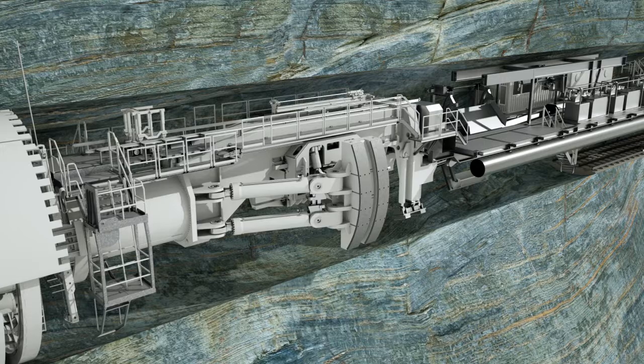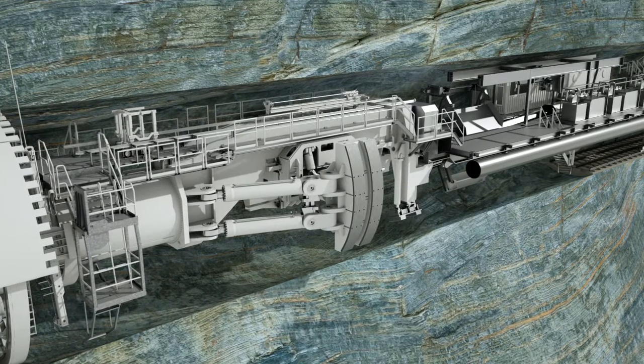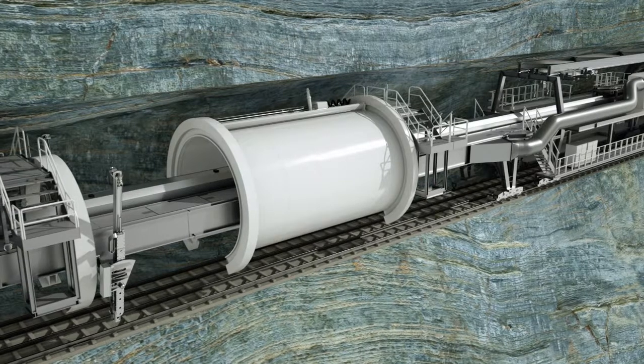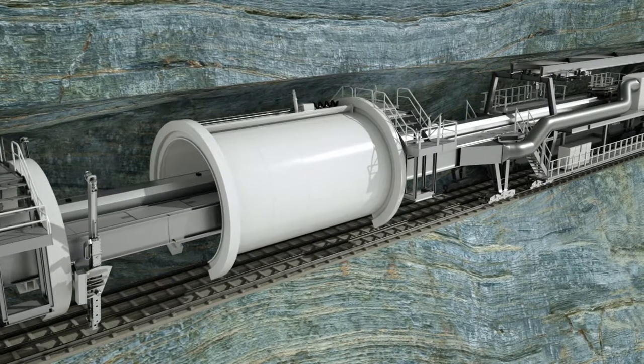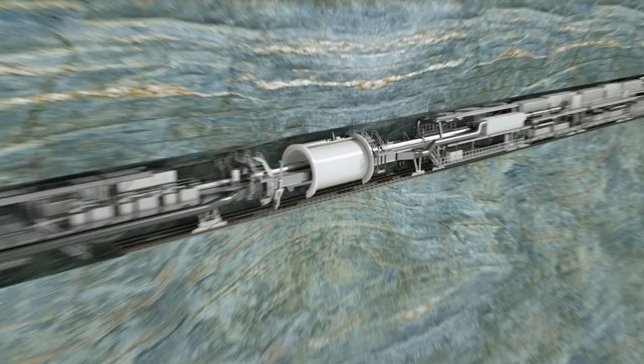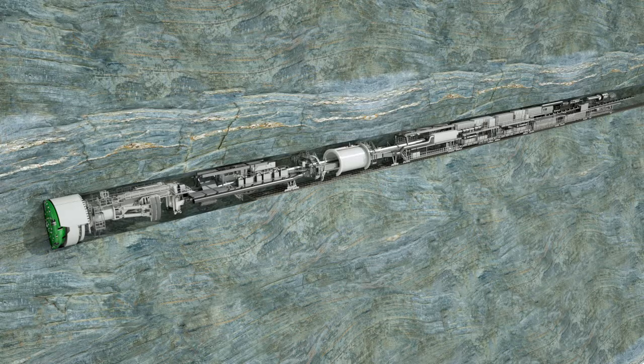Before each stroke, the machine is braced against the previously excavated tunnel wall using these laterally extendable hydraulic thrust cylinders. In the backup area, the excavated tunnel diameter is permanently supported with rock bolts and shotcrete if necessary. In addition, further supply facilities are installed. Heron Connect Gripper TBMs are customized to each project, with boring diameters from 2 to over 12 meters.